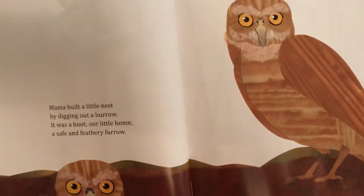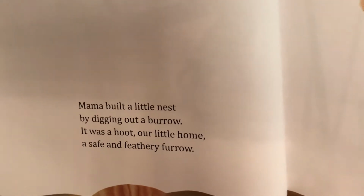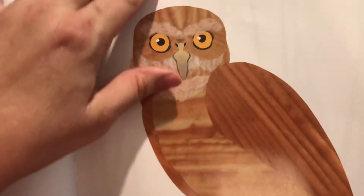Guess what kind of bird that is? You guessed it. Mama built a little nest by digging out a burrow. It was a hoot, our little home, a safe and feathery burrow. Yep, that's an owl.